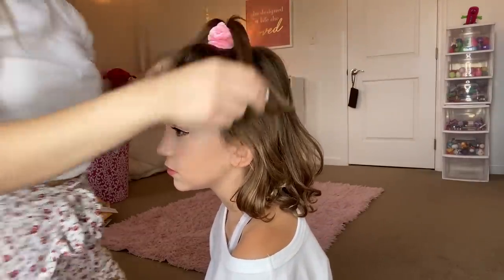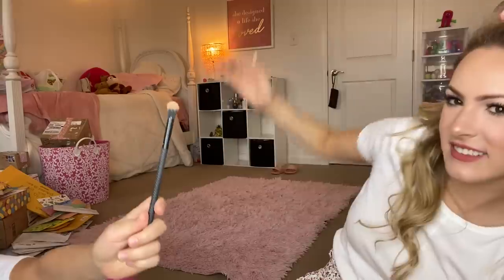Oh my gosh, you look so cute. Look. OMG. All right, you guys. So I'm finally finished doing Callie's hair and makeup. Are you guys ready to see the final result? Ready? 3, 2, 1. Callie! Here she is. Callie, do you love it? I love, love, love it.